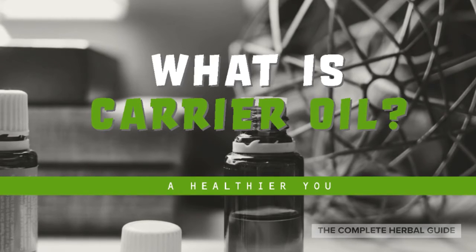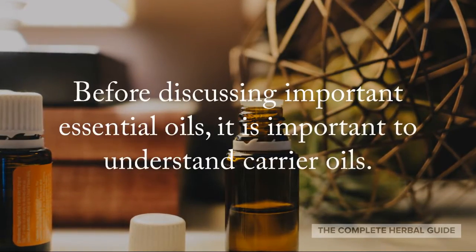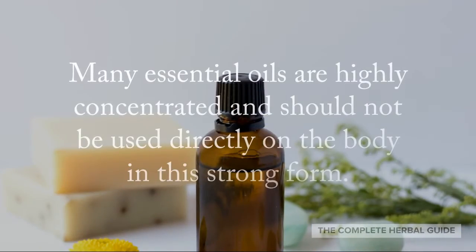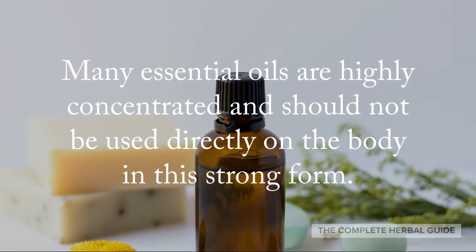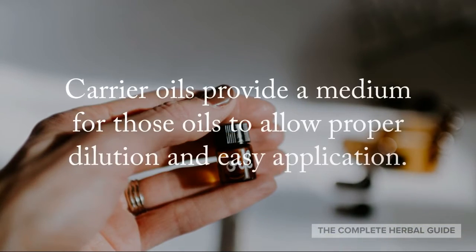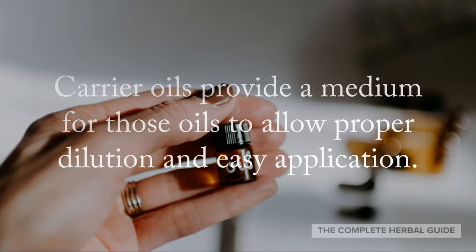What is carrier oil by the Complete Herbal Guide? Before discussing important essential oils, it's important to understand carrier oils. Many essential oils are highly concentrated and should not be used directly on the body in this strong form. Carrier oils provide a medium for those oils to allow proper dilution and easy application.